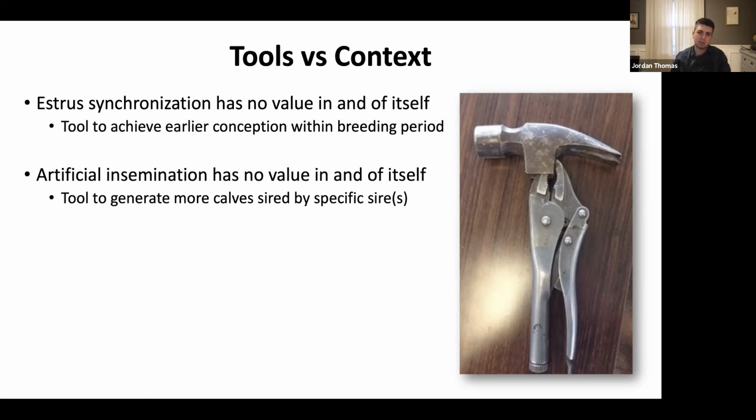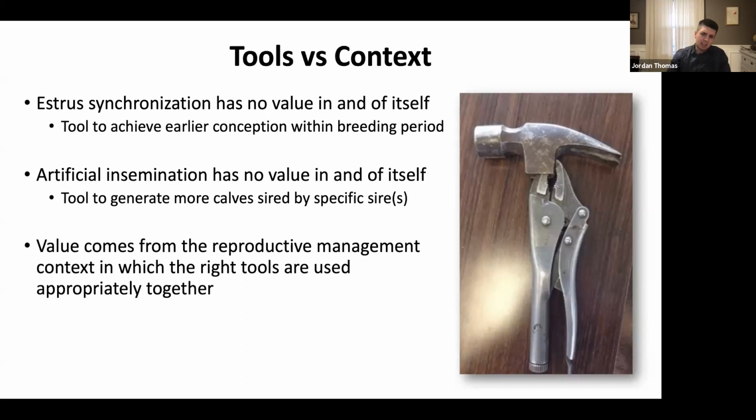And the value comes from those genetics, from generating calves that are from a specific sire or sires of interest, or that are the desired sex if you use sex semen, or whatever reason it is that you have to use artificial insemination. And really the value comes from there. It comes from putting that tool in context. And I think I've made this point, but you combine these tools together with the management for a short calving season, strategic culling, heifer selection practices, some of the things that you've already talked about in this series and that you'll continue to talk about. That's where these things have value, as a part of that to really drive up the margin in the operation.